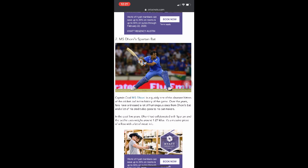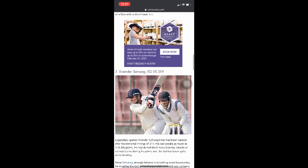Another thing is he also plays pull shots, and that also needs a lot of power. And he generally likes to stay on the crease and hit sixes and hit boundaries, and not generally take a step ahead and then hit the ball. So that requires a lot of power. So I think the Spartan bat helps him out a lot.